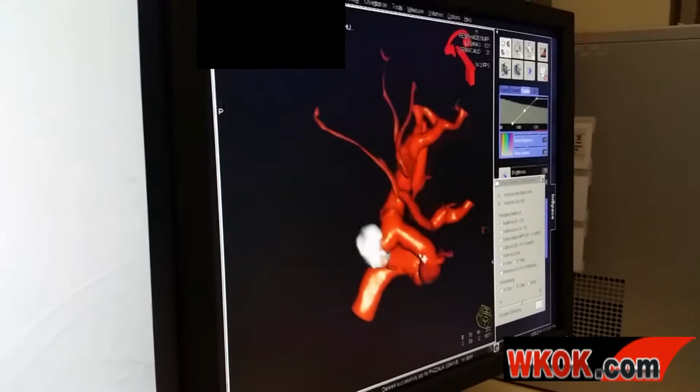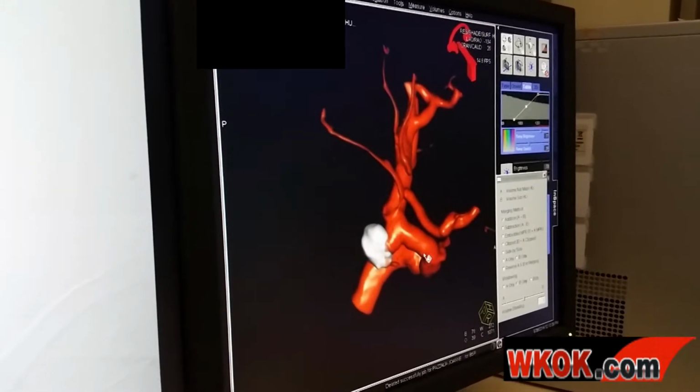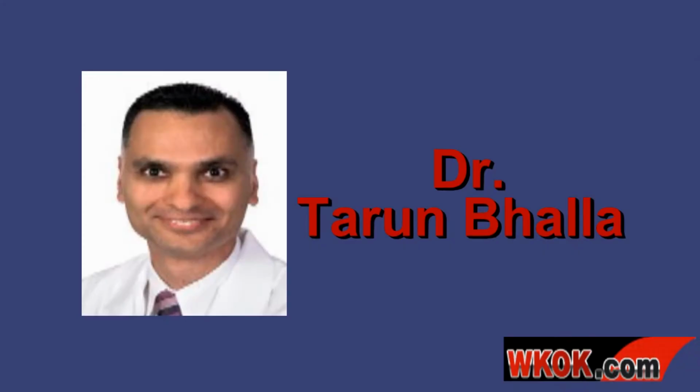Aneurysms come in all different shapes and sizes. They're in different locations. It just depends on the particular aneurysm, the particular geometry in a particular patient, which treatment modality is best for a particular aneurysm in patient.